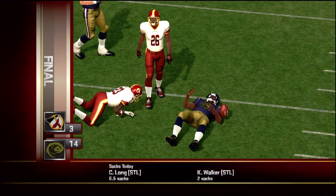And that will do it. The Goats come away with a win, 14-3.